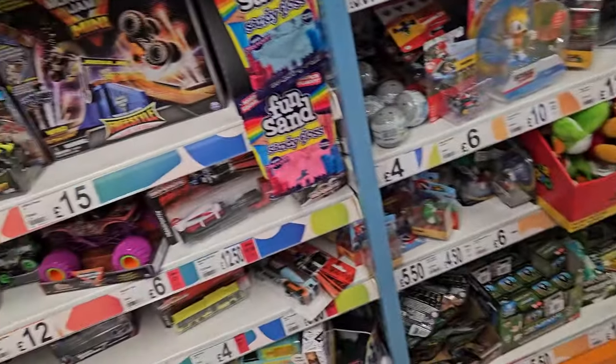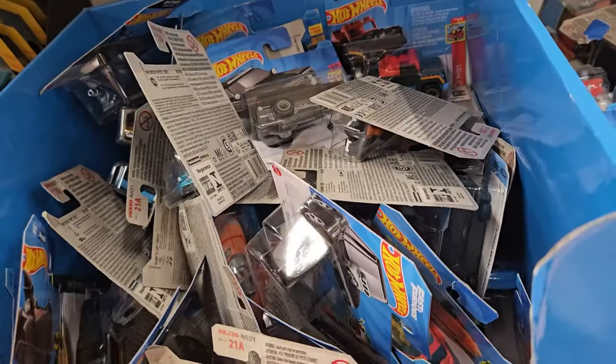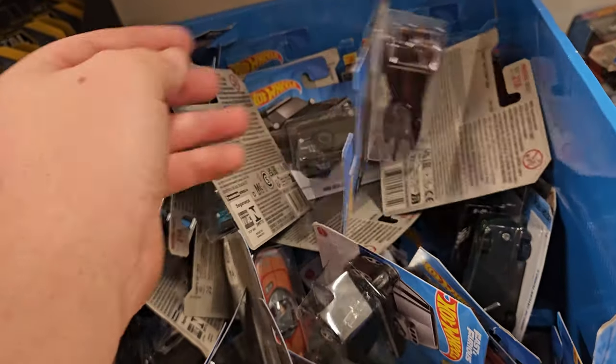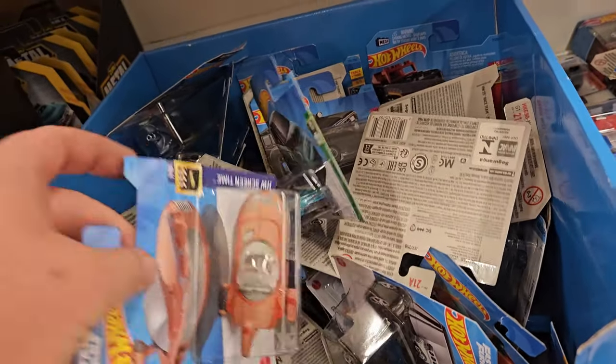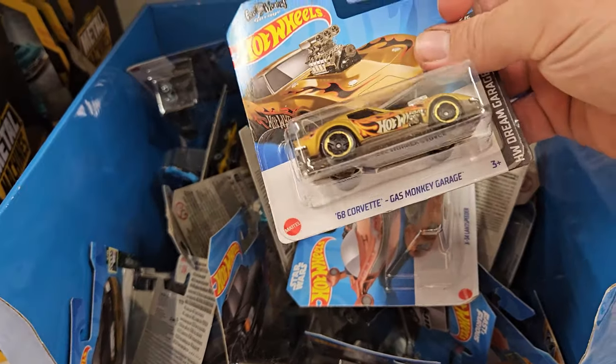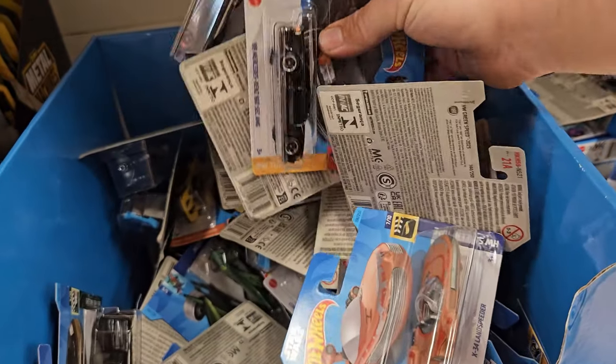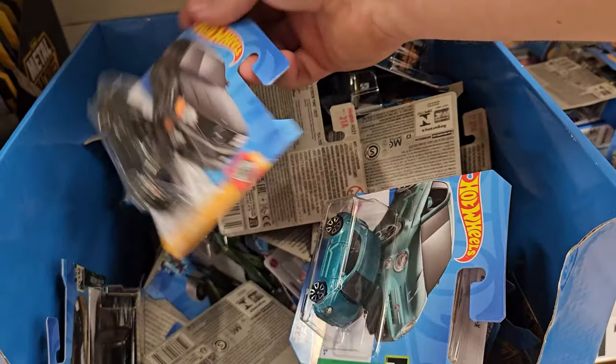What the fuck? Monitored by CCTV, isn't it? Yeah. Oh, God, it's all that lot. Mind you, I think that lot was the one the Supra was in, wasn't it? No, because that's the super of that case. Yeah. Merc.